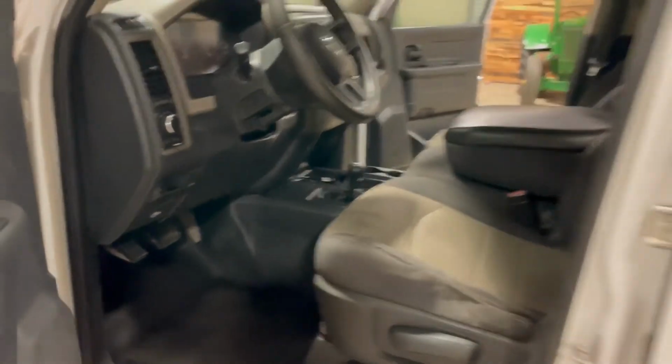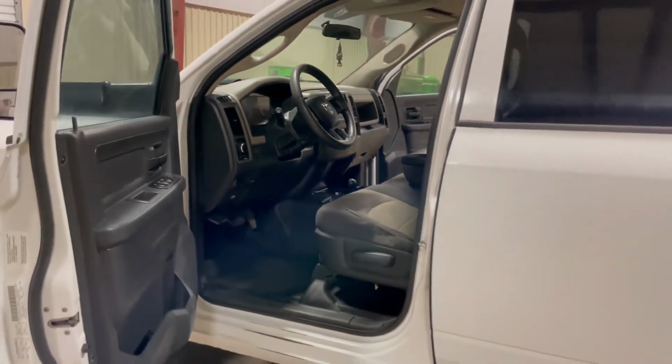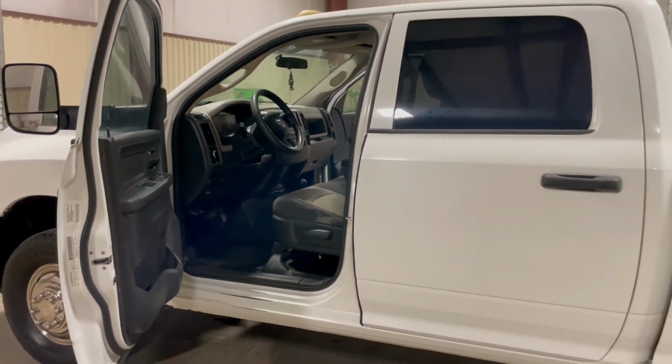You're also going to find this 2012 Dodge four-door dually four-wheel drive from the southwest, which is what I'm talking about. Thank you.